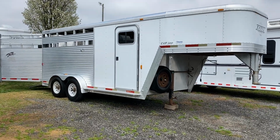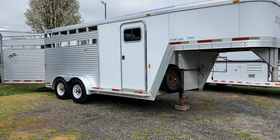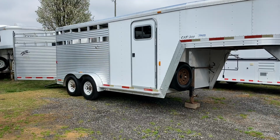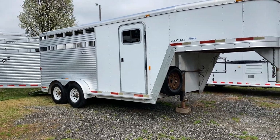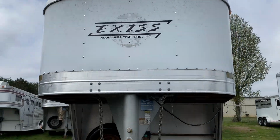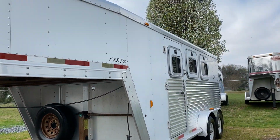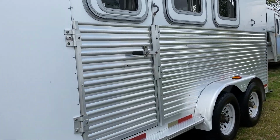I have a 2003 Exiss stock combo, and basically that means it has stock side on the rear of the horses, drop windows on the head side. So I'm just going to spin around and give you a quick video of this 2003 Exiss stock combo. It does have an escape door, drops on the head.